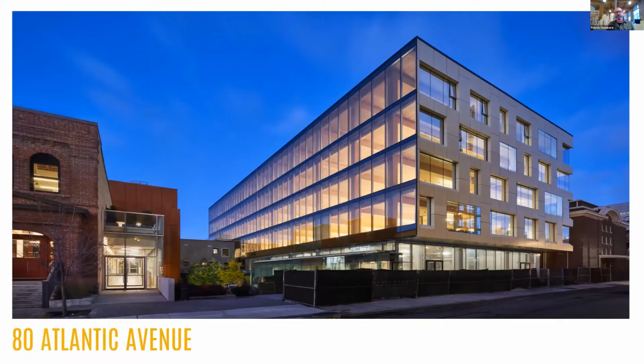Just to give you an example of some of the things that are happening, at least here in the Ontario marketplace, there's a lot of excitement about the mass timber industry, and there's a number of buildings that are in various stages of design and development. This is 80 Atlantic Avenue. It's a 5-story office building. It's one of the few buildings that have been built in the city of Toronto out of mass timber within the last 100 years.